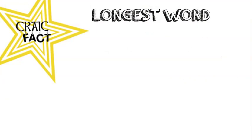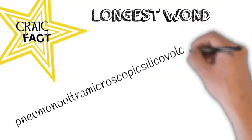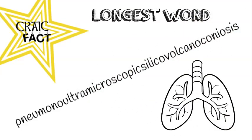Crack fact! The longest word in the English dictionary is pneumonoultramicroscopicsilicovolcanoconiosis, which is the name of a lung disease.